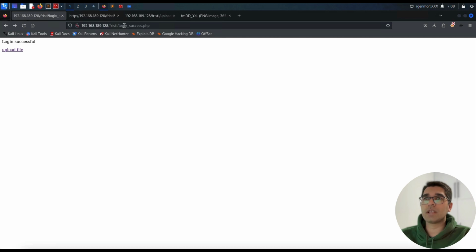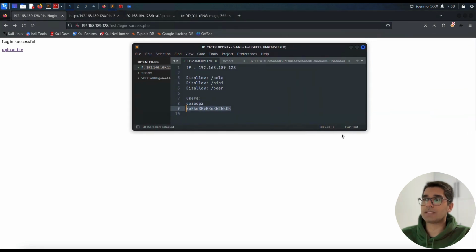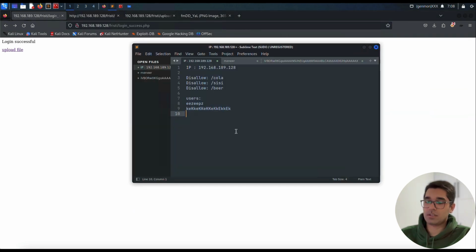Another good fuzz and directory enumeration is to fuzz for every page which ends with .php, but we go for that. We have two more things in our basket, things to do. One is brute forcing.